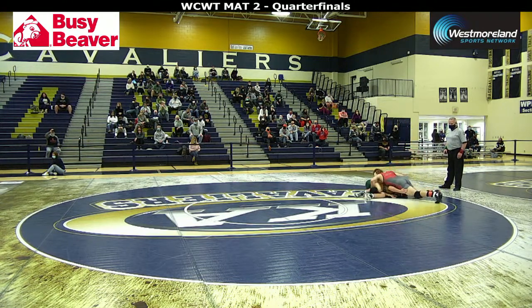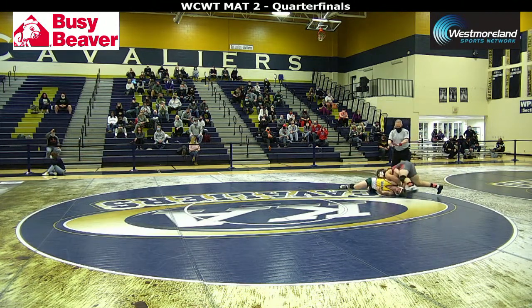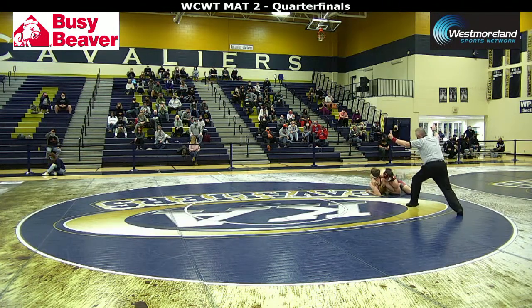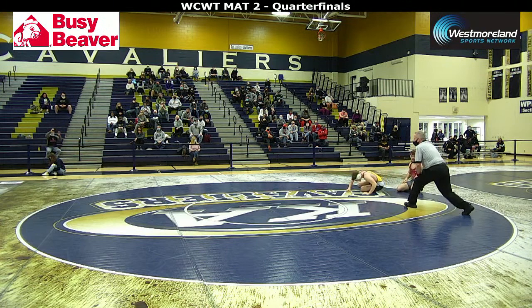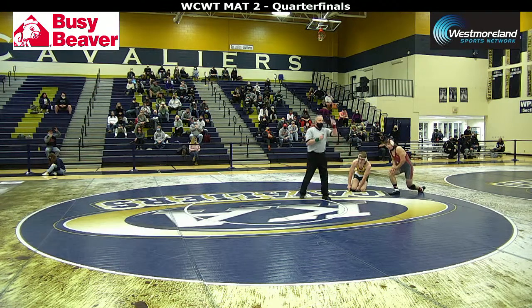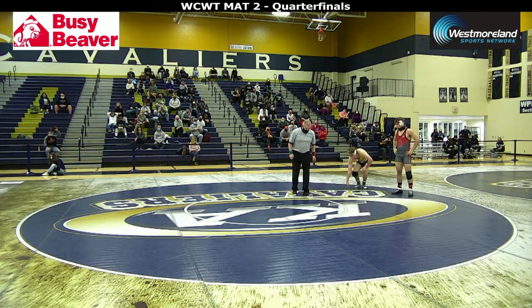I would imagine if Toma can look for that cradle right here. No, he's going to come out here and run the quarter. Gets himself the 2-point takedown. Nice technique. Time expired before Mr. Walton was able to get to the 2 count. Toma up 2-0.